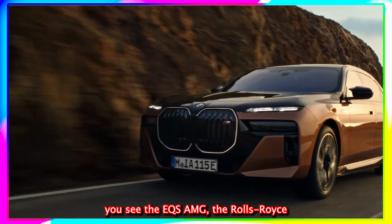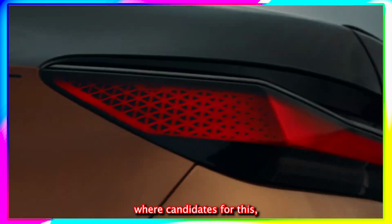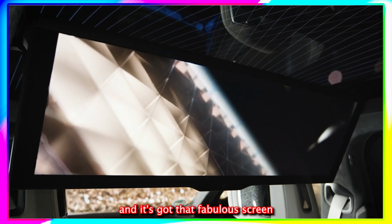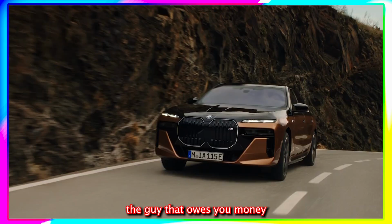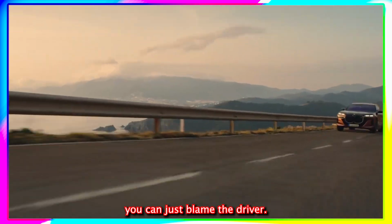You see, the EQS AMG, the Rolls-Royce and the S-Class S63E Performance were candidates for this. But the BMW i7 M70 xDrive was the perfect choice for this, cause it's just about as fast as the other cars mentioned, but it weighs more than 6,000 pounds and it's got that fabulous screen. So you can be in the back seat watching something amazing while your driver chases down the guy that owes you money or something similar. And if anything happens, you can just blame the driver.